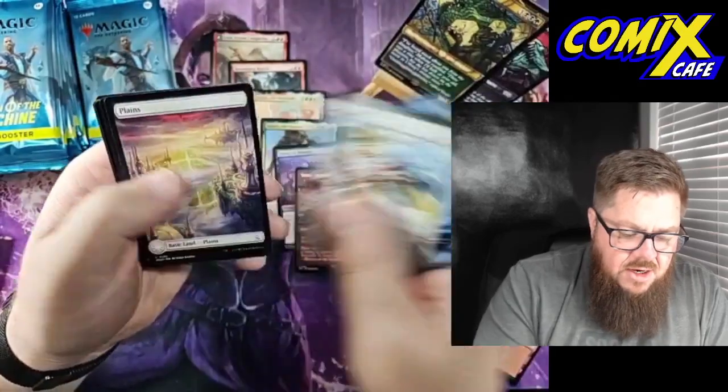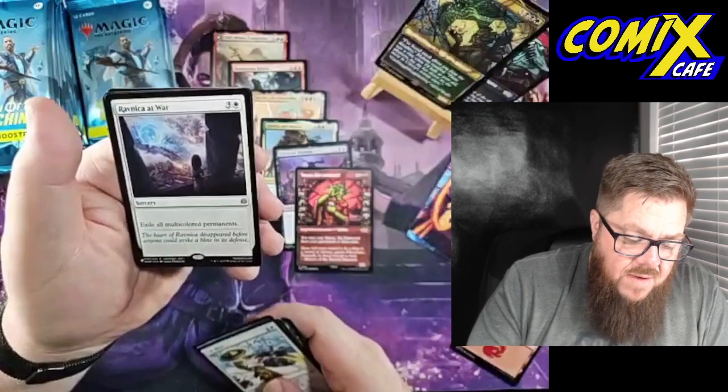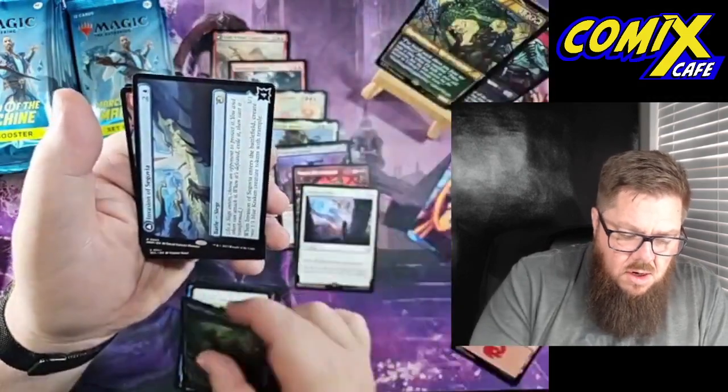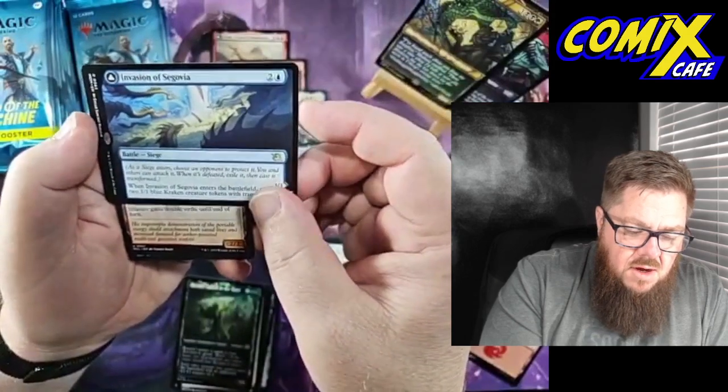Temporal Cleansing, cut it short. There's a plains I can pull off to the side there. Ooh, that's nice. Ravnica at War. Exile all multicolored permanents. Wow, that's really cool. All right. There we go. I see something back there that looks pretty cool. Invasion of Segovia.